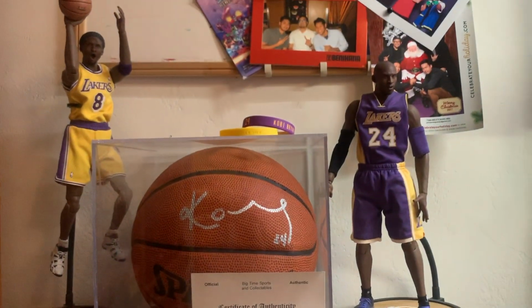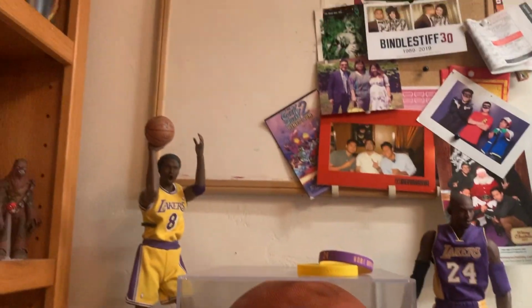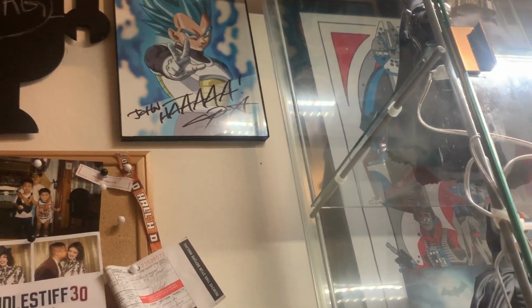This is all just random equipment, cable bags filled with figure accessories and stuff. Han and Leia over here. This is my little Kobe section. Favorite basketball player, signed ball by Kobe. Let's see. There's a Vegeta print that I got signed. Let's see what else we got.